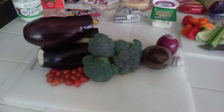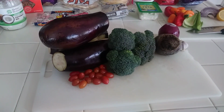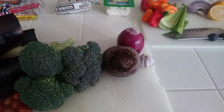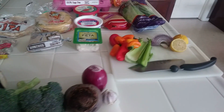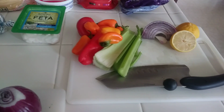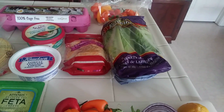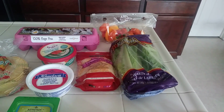And it's a bunch of veggies. I have 3 large eggplants, some broccoli, some cherry grape tomatoes, purple onions, a beet. I had 3 beets, but I gave the other 2 to my dad. I had 5 eggplants, but I gave the other 2 to my dad. I have just 2 stalks of celery, some mini bell peppers, onion, lemon, some more romaine lettuce. That one's looking a little sorry. I've already gotten into it, but I need to get more. Some more bell peppers back there.